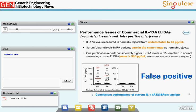in rheumatoid arthritis serum. And here I pasted a cartoon from an interesting publication, in which the investigators made the same remark that the literature was rich in inconsistent data. So they decided to develop their own assay to measure IL-17A. You can see on the left-hand side of the cartoon that they were able to measure levels between 0 and up to 1,000 picogram per milliliter in samples from osteoarthritis and rheumatoid arthritis patients.